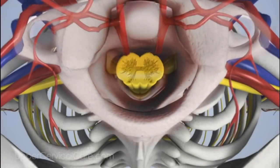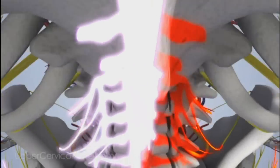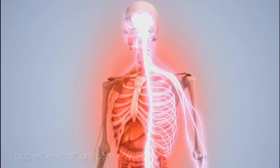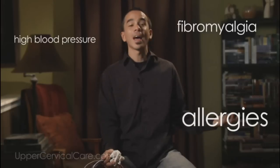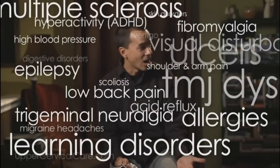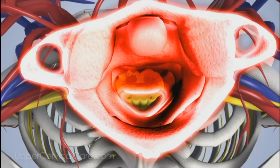Now check this out. For whatever reason, if one or both of these bones are out of whack, causing irritation or pressure on the brainstem and interrupting the communication system flowing inside of it, you can end up with all kinds of health issues. I mean stuff that you would have never associated with this part of your body. Problems like allergies, high blood pressure, fibromyalgia, learning disorders, and the list goes on and on. You see what I mean? Crazy, right?